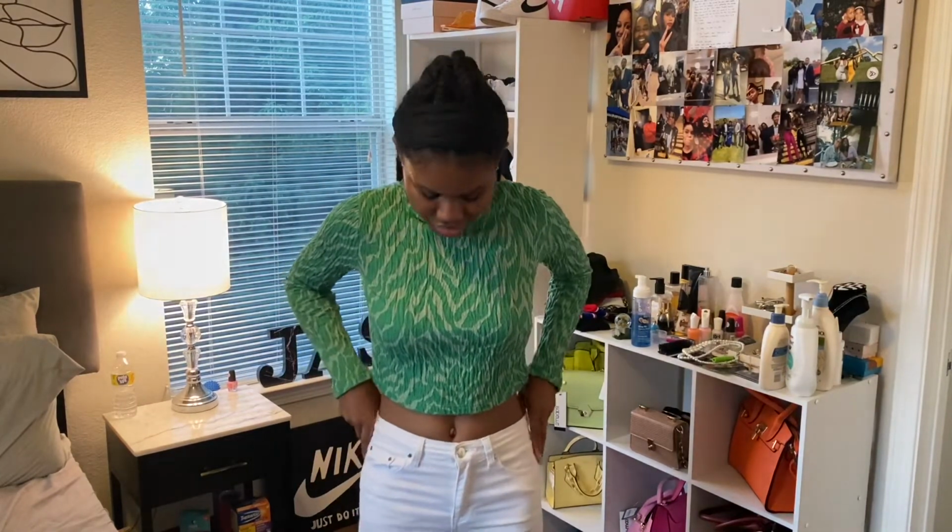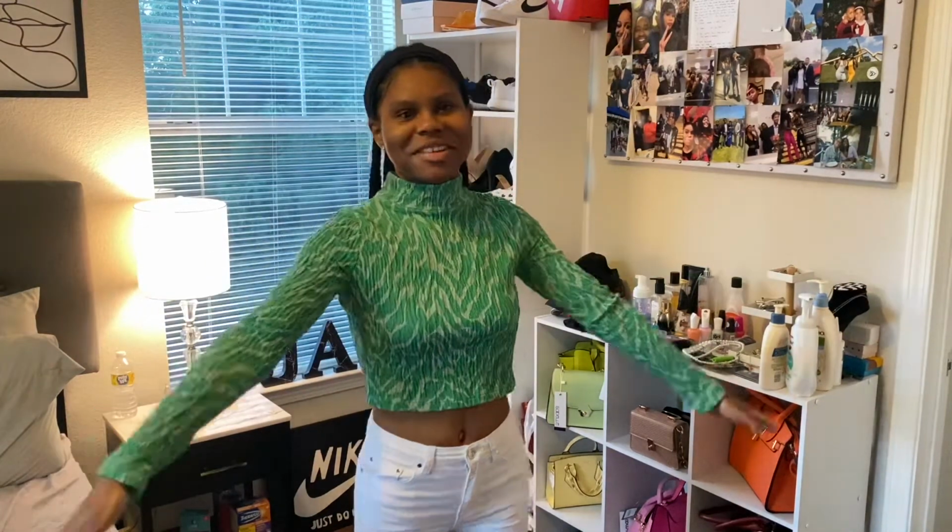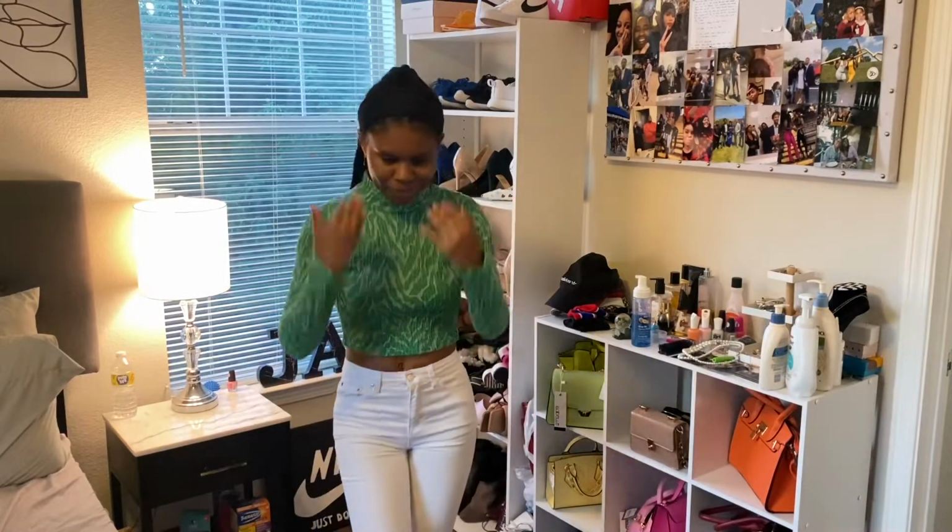I'm loving it. It is so cute. I'm pairing it with the white on the white. Yes, I'm so happy about her. Like, so happy about her. If y'all can't tell, I put the whole fit on.